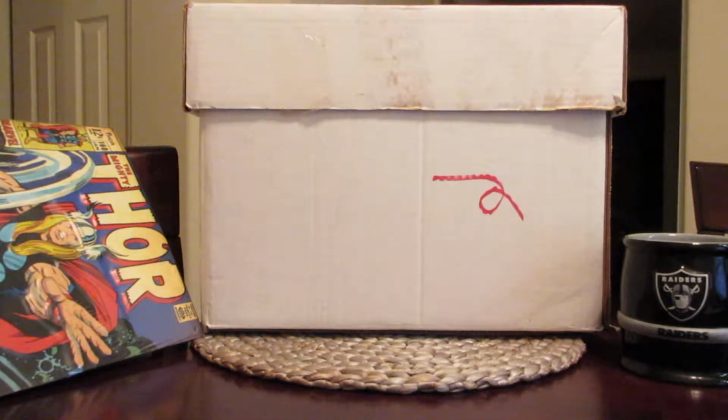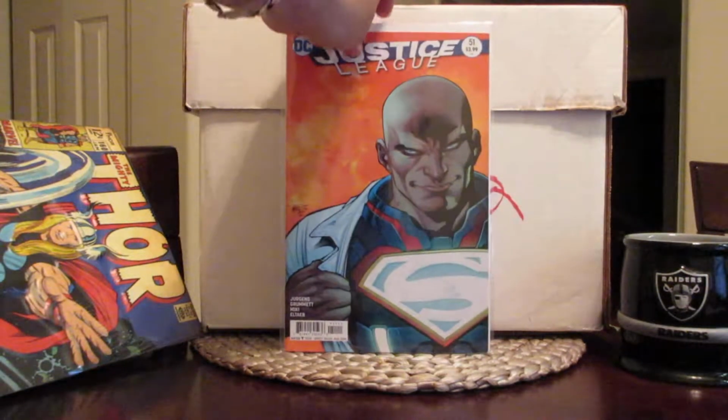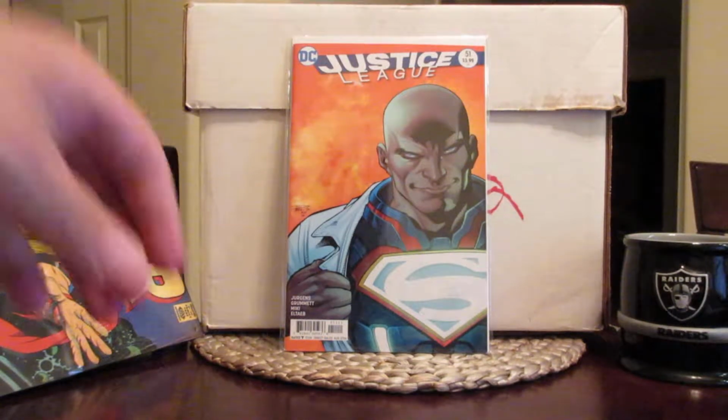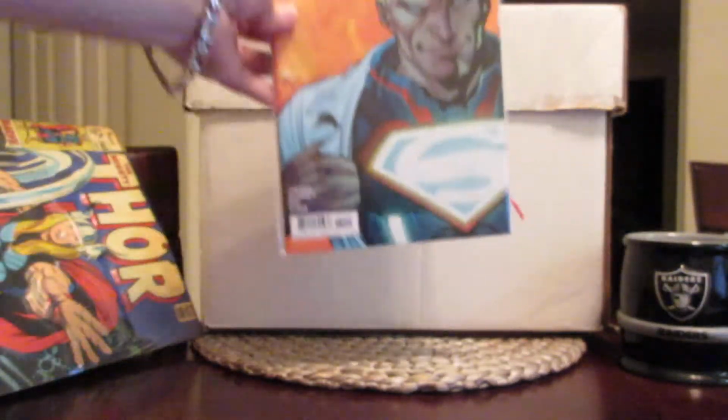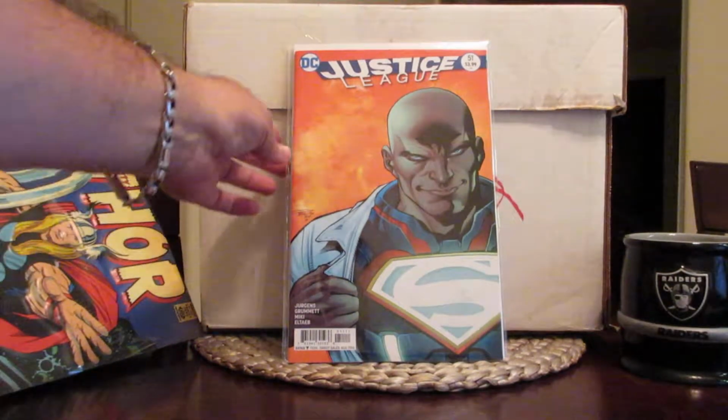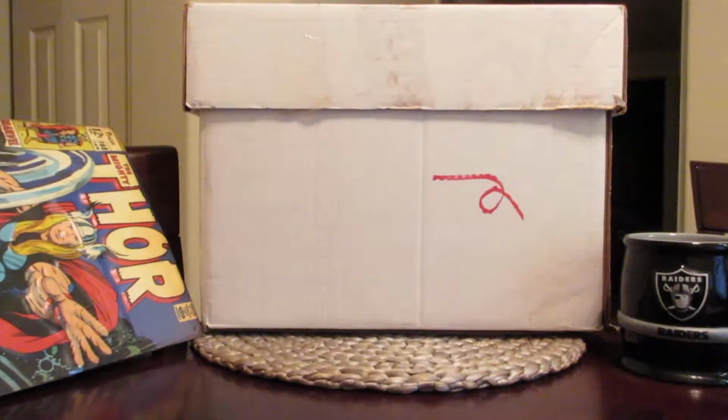This is what I got in the mail today, actually. My second copy is Justice League 51. I believe this is the direct edition. It doesn't say it here, but I think it's reflected in the price. This one is a $3.99 price tag, and I believe the newsstand variant is $4.99 out of Barnes and Noble. Don't quote me on that, but I think that's true. I like recall issues. I don't think I have the $3.99 one. It was a right price, and the seller was reputable on eBay, so I gave it a shot, and it came out pretty nice.